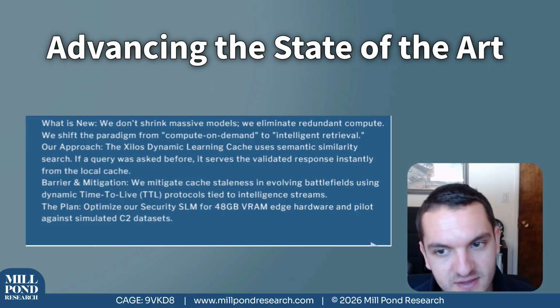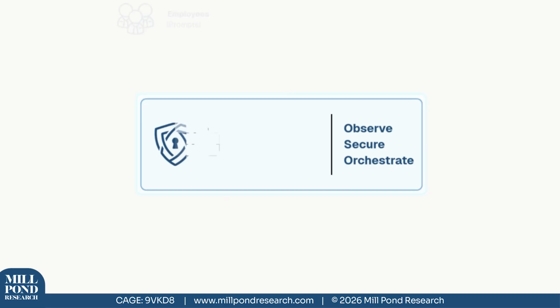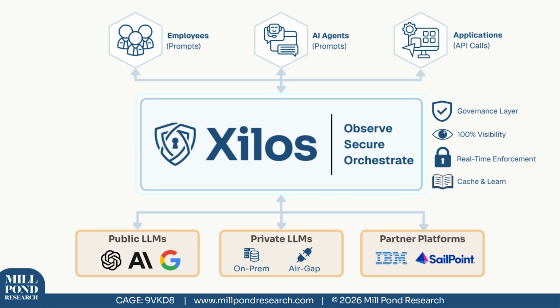But efficiency is only half of the equation. Resilience is the other. As an added benefit, Xilos provides fit-for-purpose model routing and AI-native security. Xilos intercepts every prompt in real time. Simple tasks are routed to small, local models, while complex tasks are routed to larger models only when bandwidth permits. Simultaneously, our proprietary small language model acts as a security gateway, automating the sanitation of prompts to prevent classified data exfiltration or shadow AI, and blocking adversarial prompt injections. It gives U.S. forces the cognitive overmatch of massive AI at the tactical edge, but with a fraction of the hardware footprint and absolute data sovereignty.